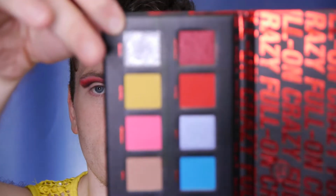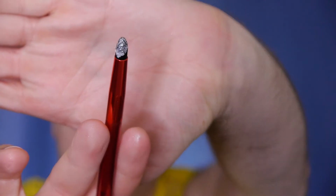Gonna take that thin little bullet brush. I'm just gonna use the shade That Broke. I really liked that. Stunner. God, it's a little crumbly, but like I said, it was pressed really soft. It's really pretty. Oh my god, my eyelid is sticking to itself.